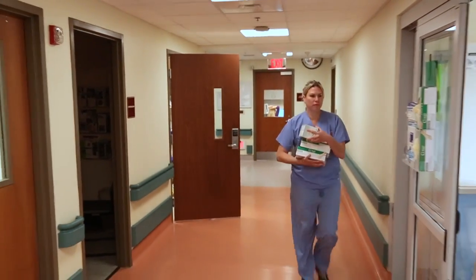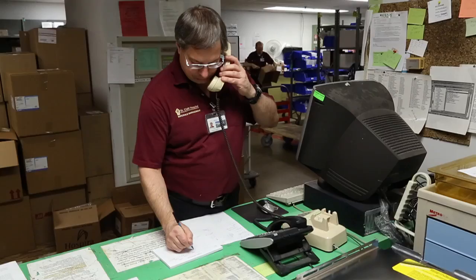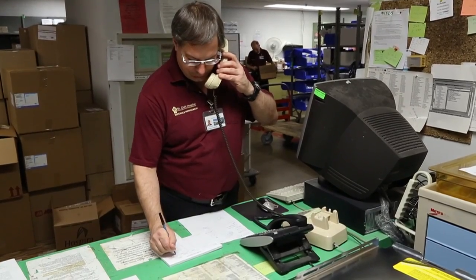When staff can't quickly find the supplies that they need, we end up with delayed patient care, frustrated staff, hoarding and over-ordering of items, which adds cost to our system, as well as interruptions to the workflow when materials handlers have to answer the phone to take special orders.